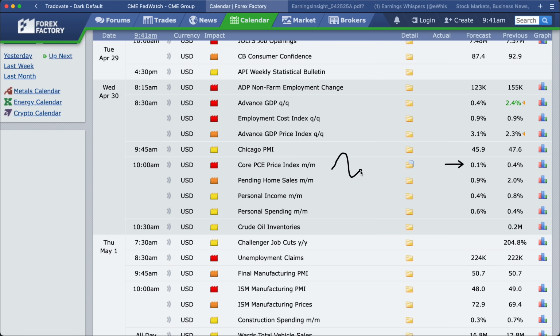I'm not trading based on the levels; price will tell us what we should do, and the reaction at the levels. But I'm just thinking, would it be reasonable that PCE as a hot read on Wednesday could be the lower high back inside of the tariff turmoil zone? It's possible if the read's hot, and it's a pretty solid expectation to have to beat here at a 0.1 on the month-over-month. So we're watching out for that.